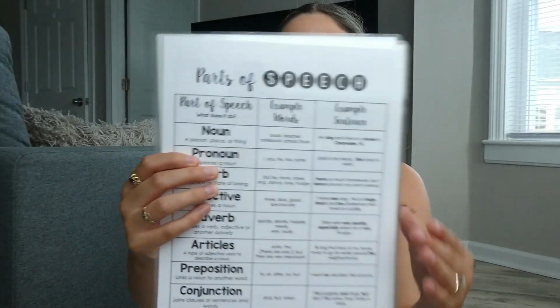So this will be at each group. They'll have to share, but there should only be about 4 or 5 kids at each group. And this will stay in their group caddy, and I'm gonna hole punch them and put binder rings on it to keep it together. And then I also have a math version.